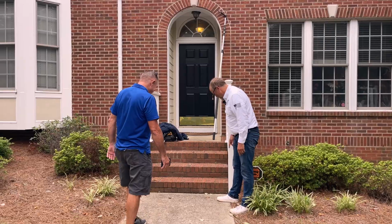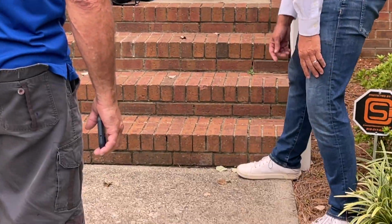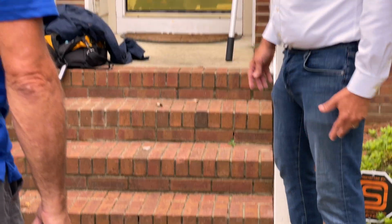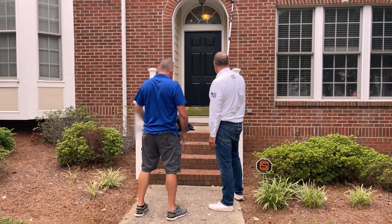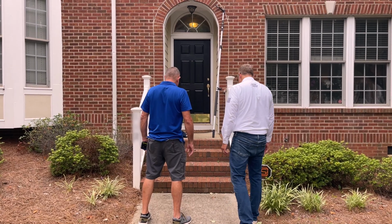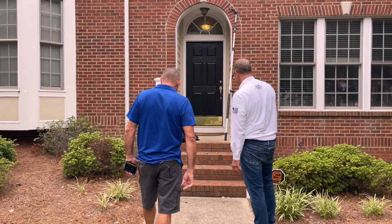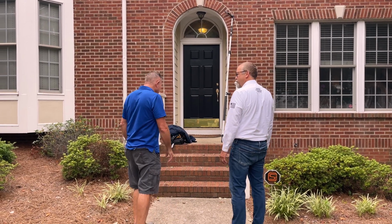It's uniform. So I noticed that there's some mortar missing in the joints. Yes. Just some minor maintenance that needs to be done. Not a big deal. No, sir. Okay. And it looks like the pathway going to the front entry, the egress, has no trip hazards. No trip hazards. Things are designed and built on a very small slope for drainage purposes, so water doesn't sit and create problems.